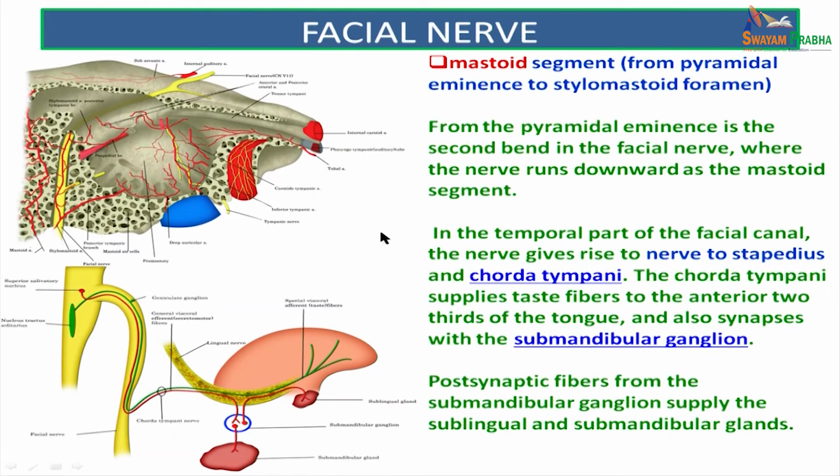Coming to the mastoid segment, which is from the pyramidal eminence to the stylomastoid foramen. This is the vertical path of the facial nerve. From the pyramidal eminence, the facial nerve takes the second bend where the nerve runs downwards as the mastoid segment.